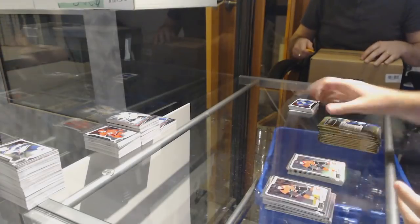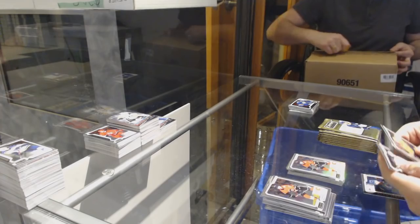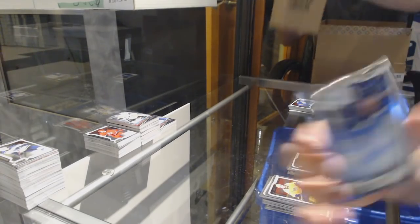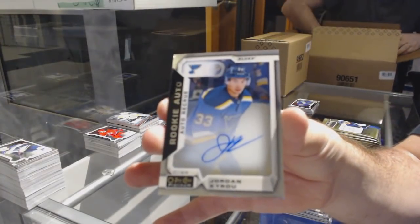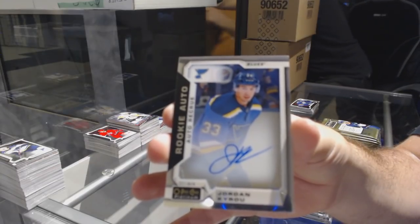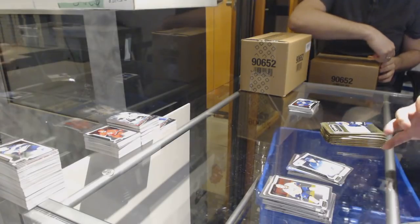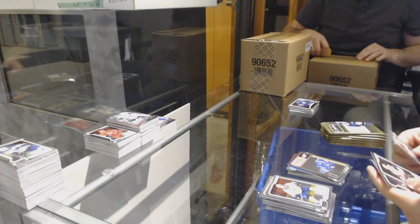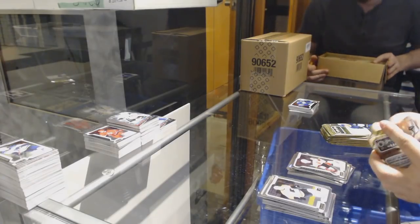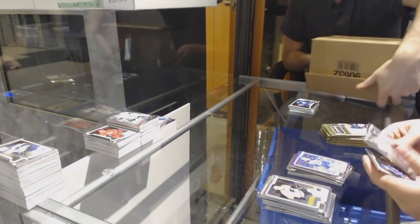Rainbow of James Neal for the Calgary Flames. We've got a Travis Dermott, marquee rookie, and a rookie auto, Jordan Kyrou. Jordan Kyrou, marquee rookie. Autograph. Retro of Nikita Kucherov and a Joey Anderson rookie. Violet Pixels of Kyle Connor.